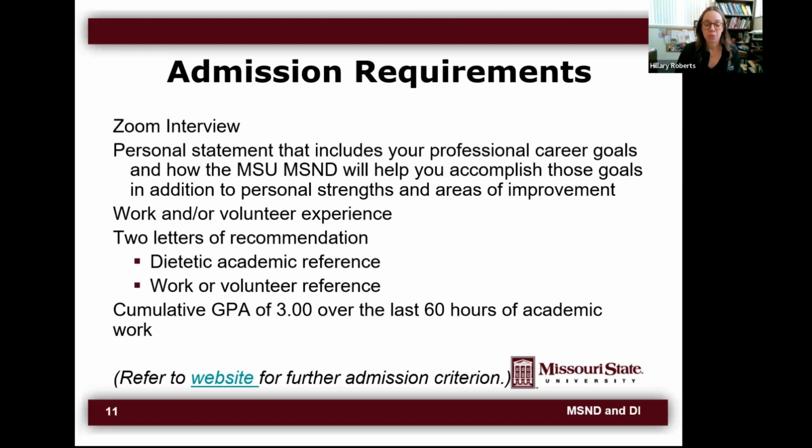Personal statement, so your PPS, needs to include your professional career goals and how this program is going to help you accomplish those goals. So again, we're looking at that connection of what you see in our program that's going to help you with your future goals. And then please identify your strengths and areas of improvement in that statement.